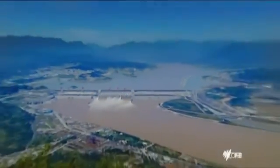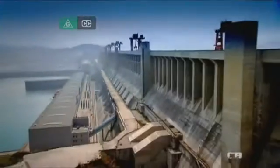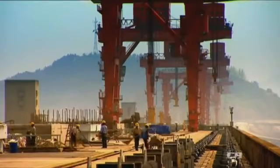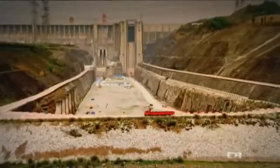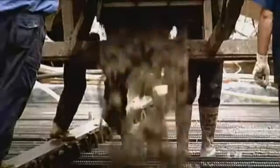Waters of the Yangtze River in China rises the biggest concrete structure on the planet. The Three Gorges Dam is over 2 kilometers long and 60 stories tall. It has taken 40,000 workers over 17 years to build.